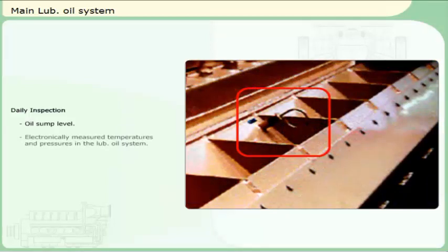In addition to the electronically made measurements of temperatures and pressures in the lubricating oil system, all thermometers and manometers should be checked and recorded manually once a day.